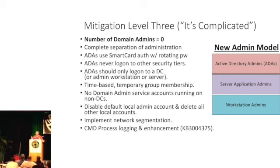DA is administration from the 1990s, and it's time to shift to a focus on credential protection, away from the way we used to do things. And this old admin model needs to be revamped to protect against these current threats. And the separation of administration is necessary to ensure that a compromise at one level doesn't compromise your entire domain, because when that happens, you're in for a world of hurt.